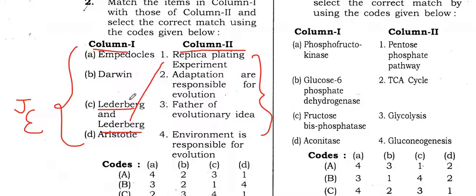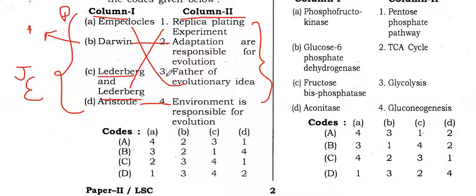When you Google the father of evolutionary idea, you will find that the answer is Darwin. But when you use logic in this question, the father of evolutionary idea will be Empedocles, as he is the pioneer of the idea of evolution. Empedocles is a Greek philosopher who gave a cosmogonic theory that the environment is made up of fire, air, earth and water. Aristotle said the environment is responsible for evolution and Darwin said adaptation is responsible for evolution. So the answer will be B.